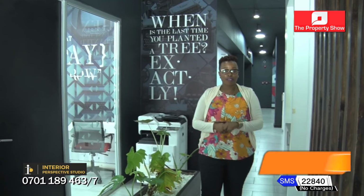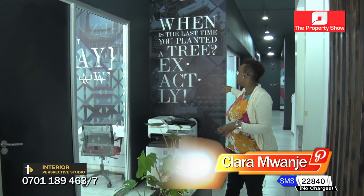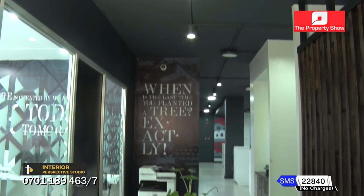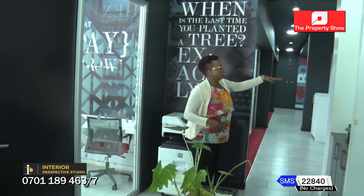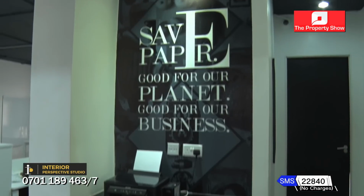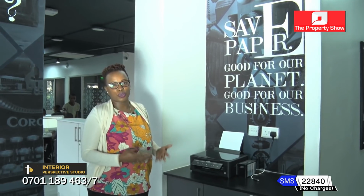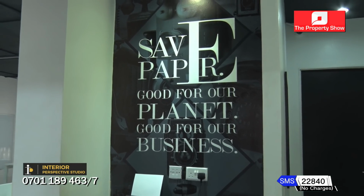We are big on saving the environment as well. And so over here, we have a saying that basically helps guys realize that they need to save paper. And here at the printing area, there's also another saying. And it's just an interesting way of making guys interact with the functions of the office.